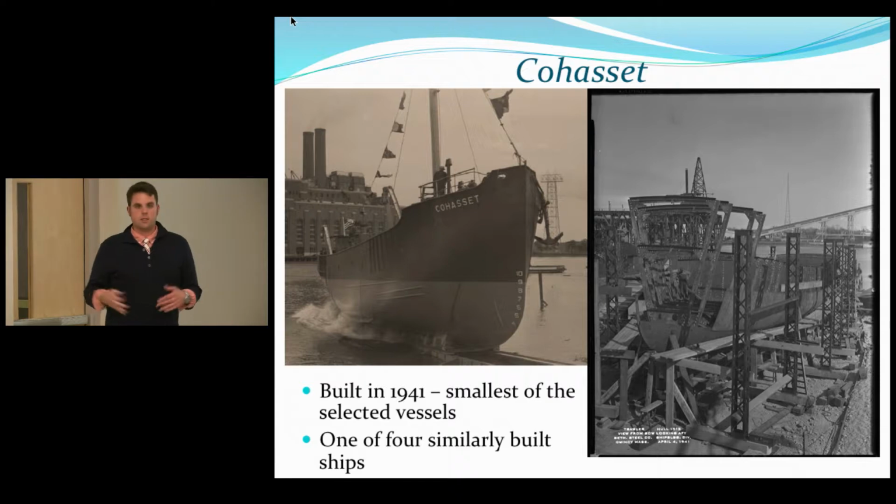Moving on to Cohasset, the last of the three selected vessels. This is the smallest of the three, only 110 feet in length. It was one of 4 similarly built vessels that came out of Quincy, Mass. And 3 of those 4 actually served in the U.S. Navy. And they were all similar designations I'll get to.